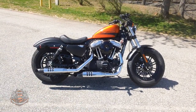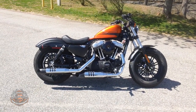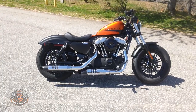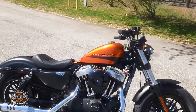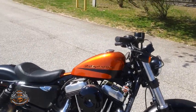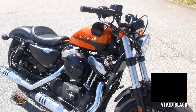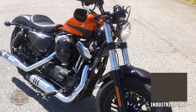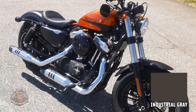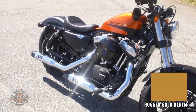Today we're checking out a brand new 2019 Harley-Davidson Sportster Model 48. Has the iconic peanut tank. This particular one is finished in scorched orange with black denim, but it comes in vivid black, industrial gray, wicked red denim, rugged gold denim, also blue max.